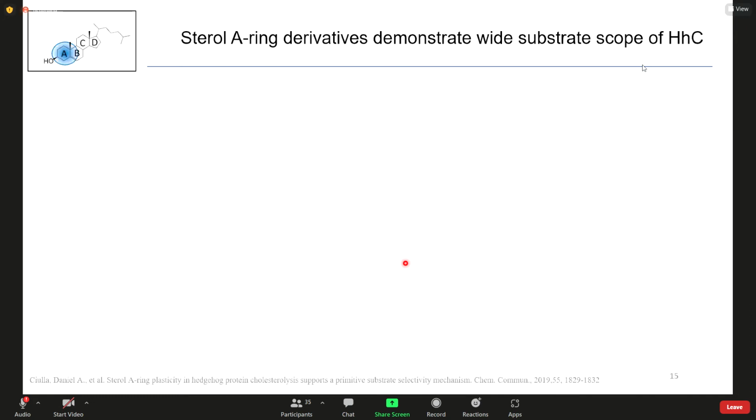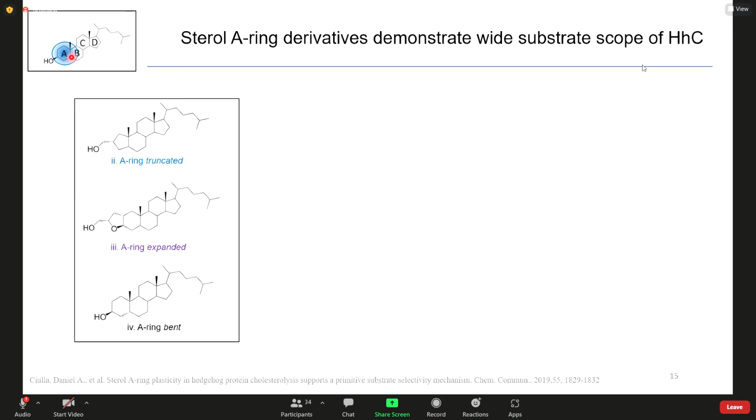We then shifted our focus away from the tail region of cholesterol and started to make modifications to the A ring of the tetracyclic ring system. All the sterols that I'll present after this point were synthesized by our collaborators at SUNY SF and Dr. Heiner's lab. What Dr. Heiner and his group prepared was first an A-ring truncated sterol that has the A-ring reduced from a 6-membered to a 5-membered ring and has the hydroxyl group adjusted from a secondary to a primary alcohol. They also prepared an A-ring expanded sterol that has an additional ring system. It's now pentacyclic, again with a primary alcohol. And finally, they prepared a natural product sterol known as caprostanol that has a bent ring system.